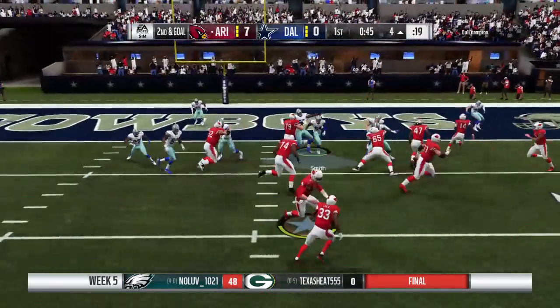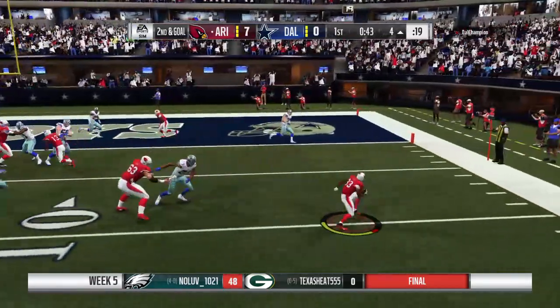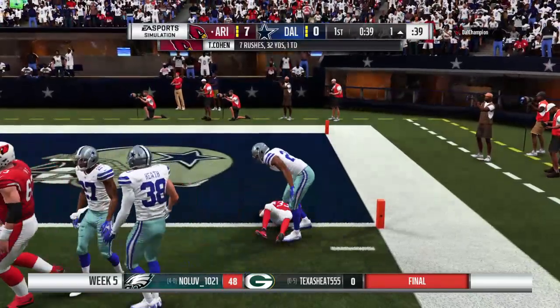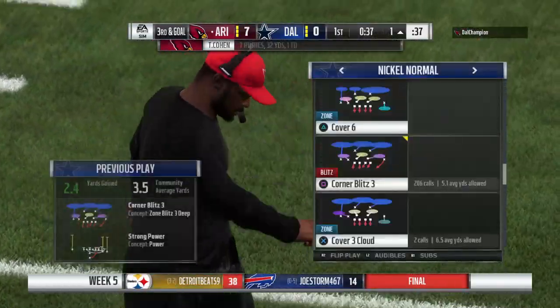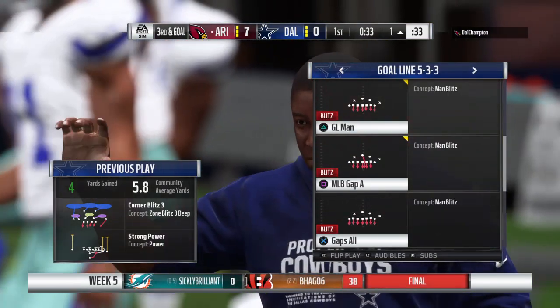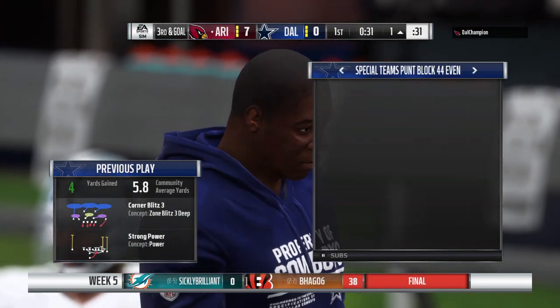They'll come out in the pistol. He's going to get it running right. Spinning past him. So a nice job to break the one tackle, but not much daylight after that as he's brought down. Give him right around 4 on the carry. We'll see if they want to keep pounding here on 3rd and goal.